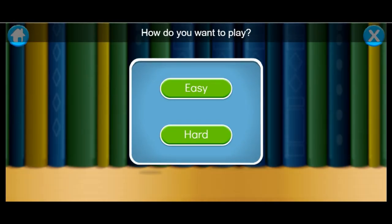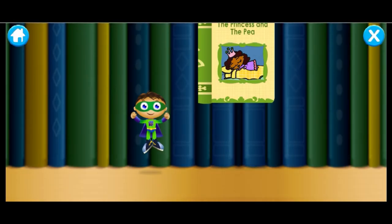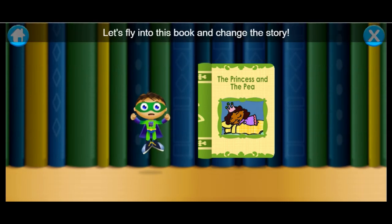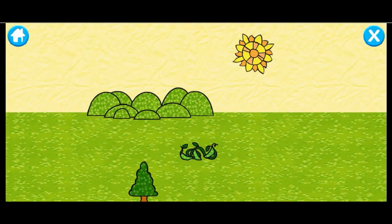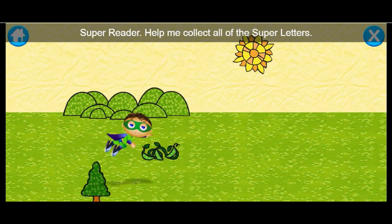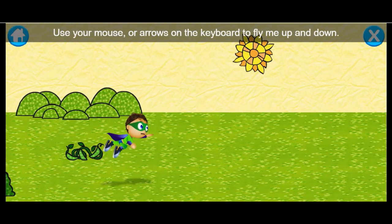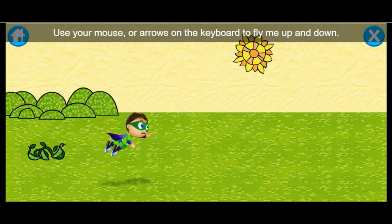How do you want to play? Click easy, hard. In Princess and the Pea, the princess can't sleep because she feels a pea under her mattress. Let's fly into this book and change the story. Super Y, to the rescue! Super Reader, help me collect all of the super letters. Use your mouse or arrows on the keyboard to fly me up and down.